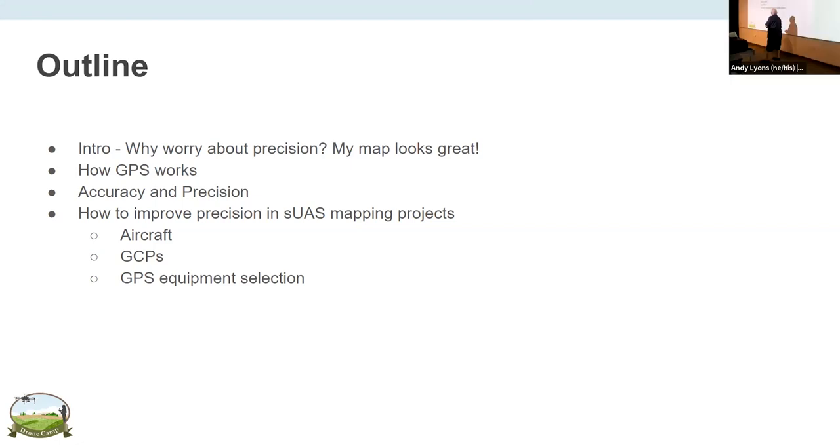Then we're going to talk about the difference between accuracy and precision very quickly. How to improve the precision of your mapping products by a couple different means, by using RTK or PPK GNSS or GPS on either your aircraft, or when you collect your GCPs, and a couple considerations about GPS equipment selection.